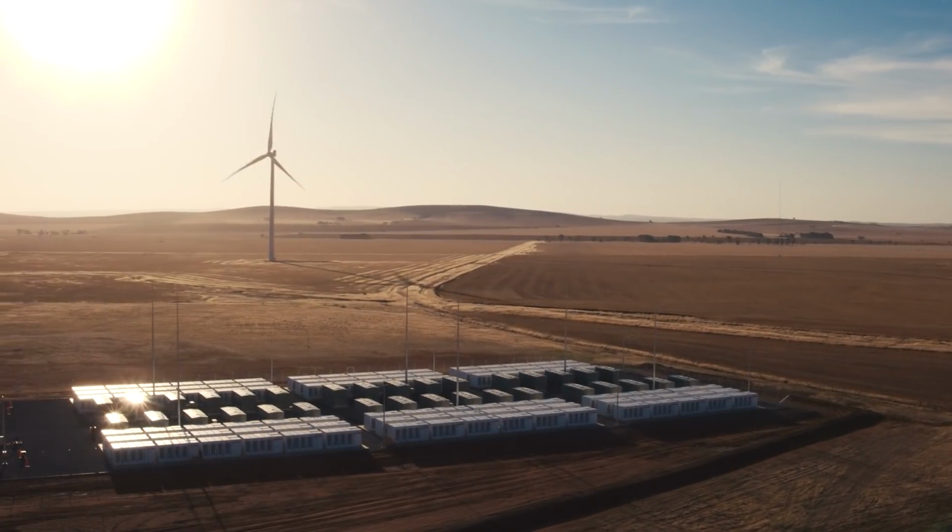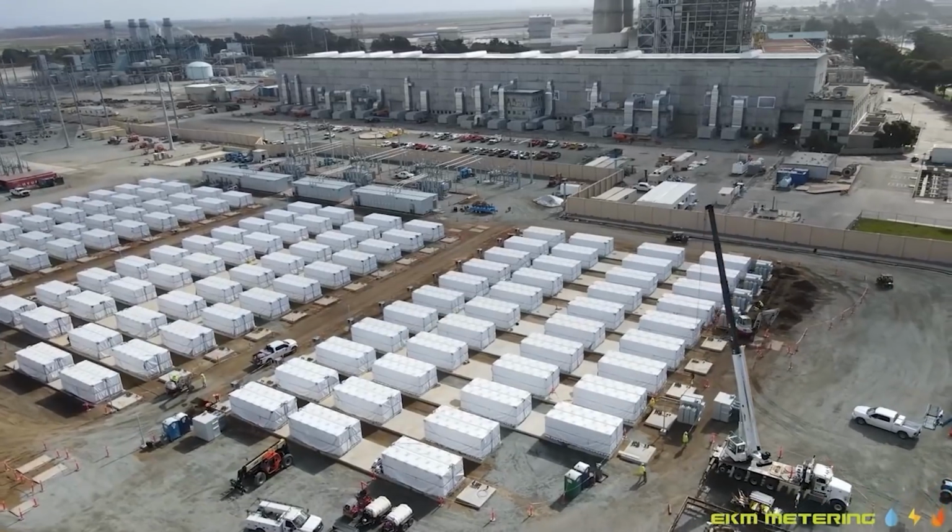Quick, what's the largest battery in the world? The Hornsdale battery pack in South Australia. Very good. You've been paying attention. But soon, this will be the world's largest battery.